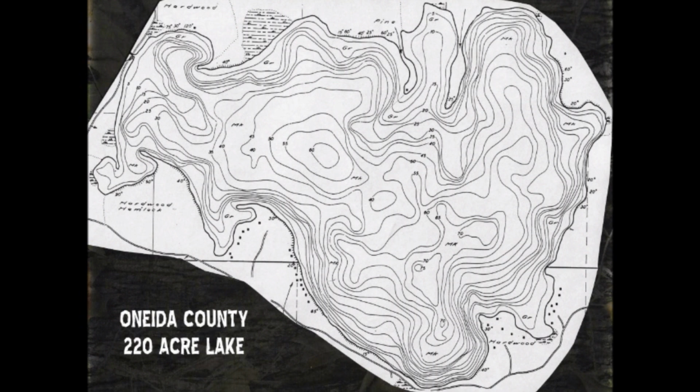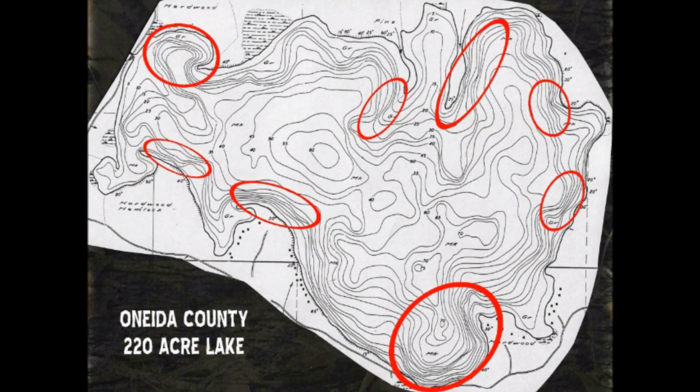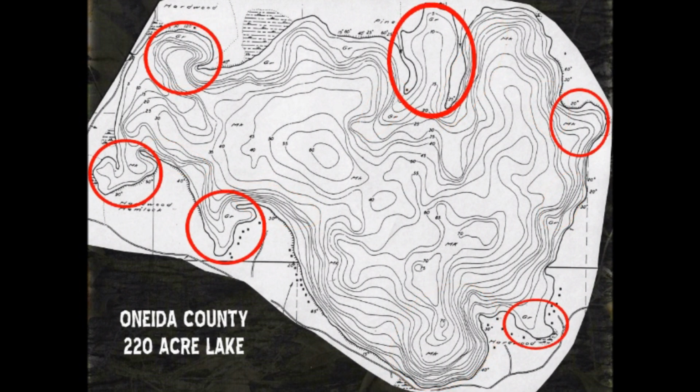First, let's take a look at the lake we are muskie hunting on for opening weekend. This is a 220-acre lake located in Oneida County. And as you can see on this map, it is a deep water lake with sharp drop-offs from shallow shoreline areas and shallow bays for spawning springtime muskies.